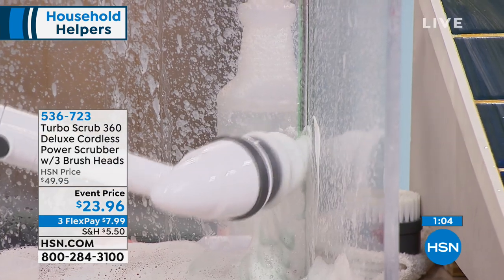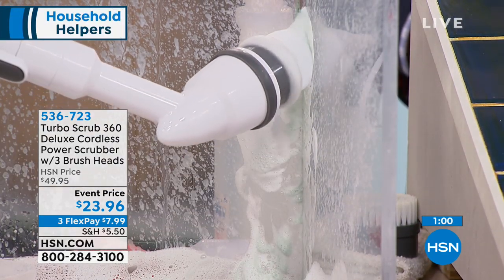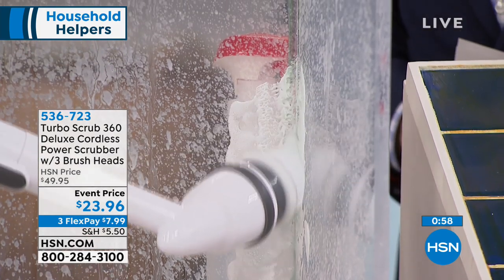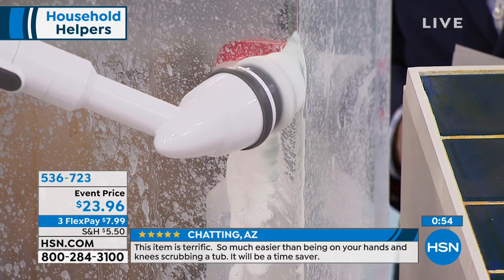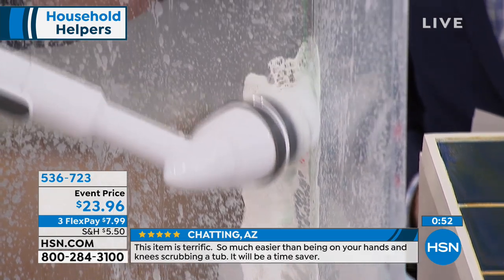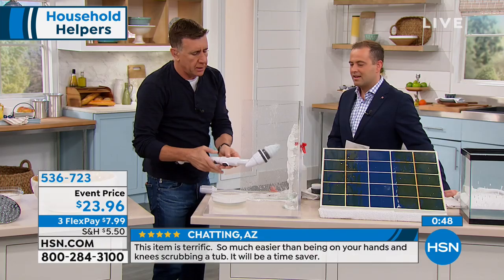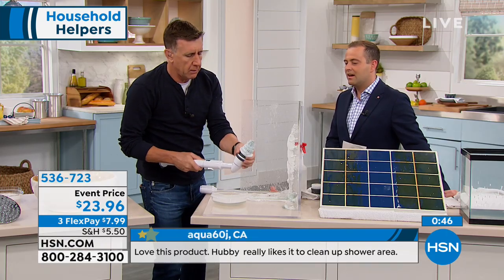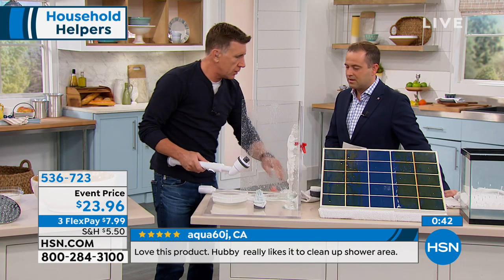This is the mean cousin of brushes, but look at the way that rotating action gets right in the corners so you don't have to. Soap scum, lime scale, hard water buildup, anything like that. And to switch the heads, it's super easy. All I'm going to do is press the button. That'll come to a halt right there. If these get really dirty, you can toss them in the dishwasher.